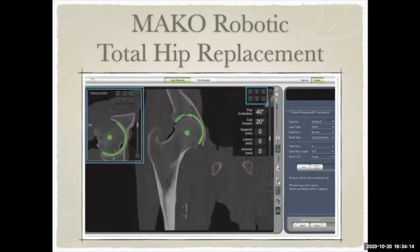And then in the next x-ray, you see the same for the cup. So again, in a 2D and of course a 3D, three-dimensional fashion, we can place the cup exactly where we intend. Not only with regards to the 40-20 that we talked about earlier, but also relative to the size of the patient's anatomy. You could see in this particular example, this patient has a 58 millimeter cup. And of course, these components aren't one size fits all. They come in numerous sizes, so we could choose the one that fits perfect for that particular person.